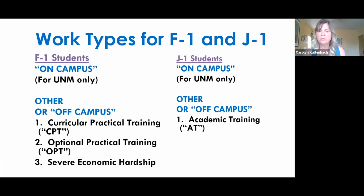And then once you complete your coursework, you become eligible to apply to work full-time for 1 to 3 years in the United States after completing your program. That type of work authorization is known as OPT. OPT is generally for 1 year of work authorization, but if you're in a STEM field, that is science, technology, engineering, or math, you may be eligible to get a 2-year extension so that you would be able to work for 3 years after completing your coursework. The third type of work authorization for F1 students is severe economic hardship.